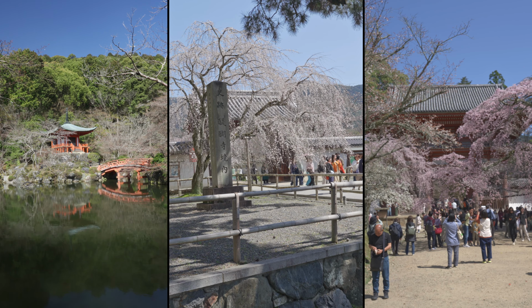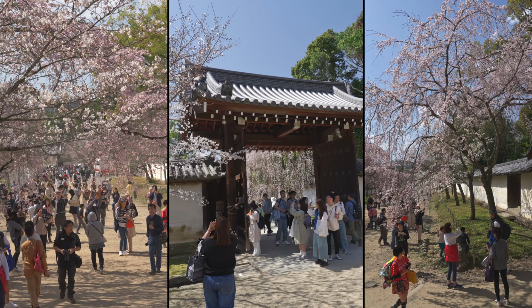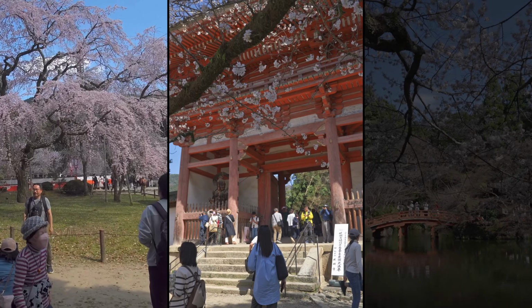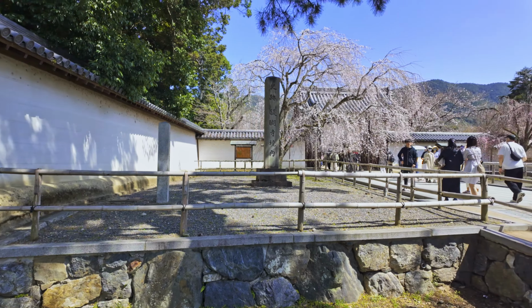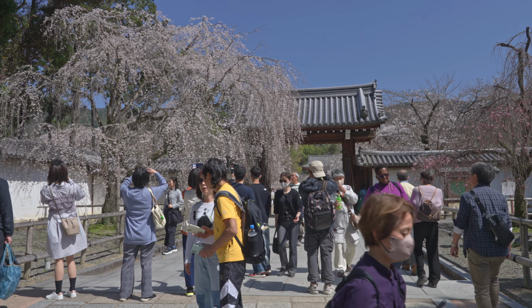Daigo-ji Temple, located on Daigo-san in southeastern Kyoto, is a place bursting with history and charm. Founded way back in 874, the temple flourished due to royal support. However, in 1467, the temple was largely destroyed in the Ōnin War, leaving only the five-story pagoda standing.